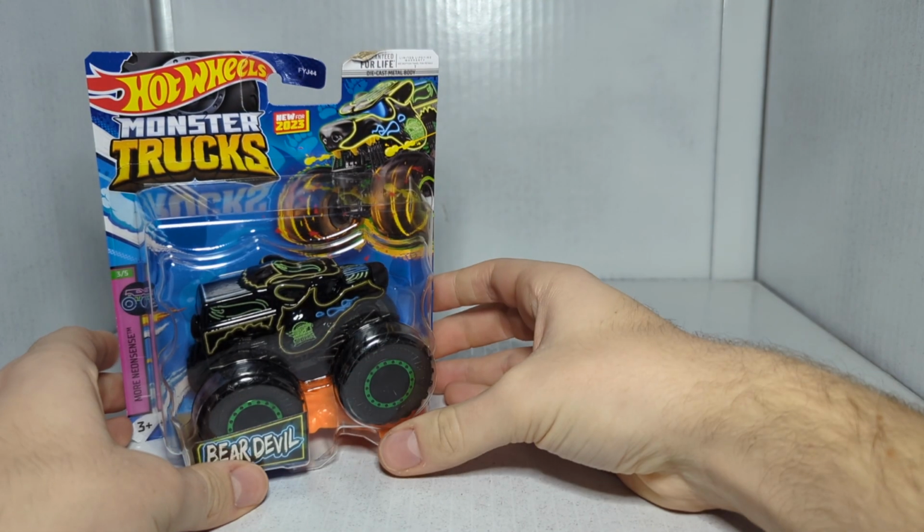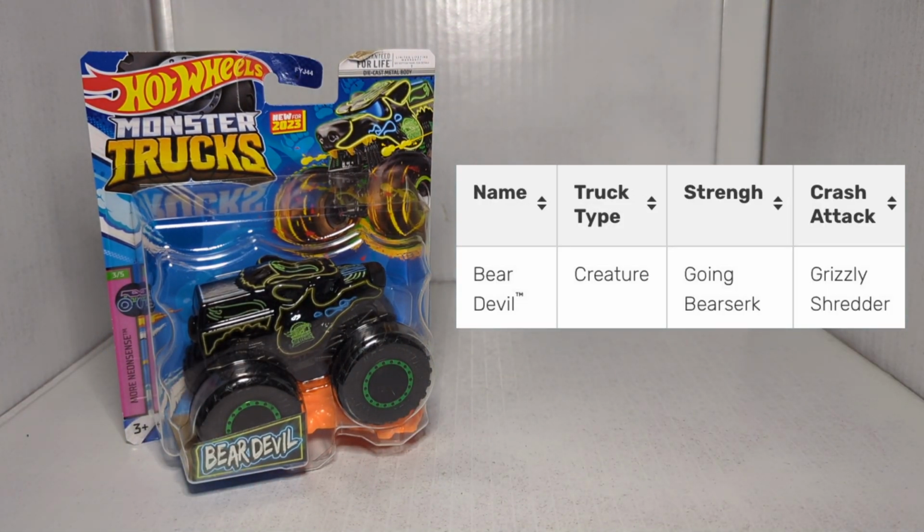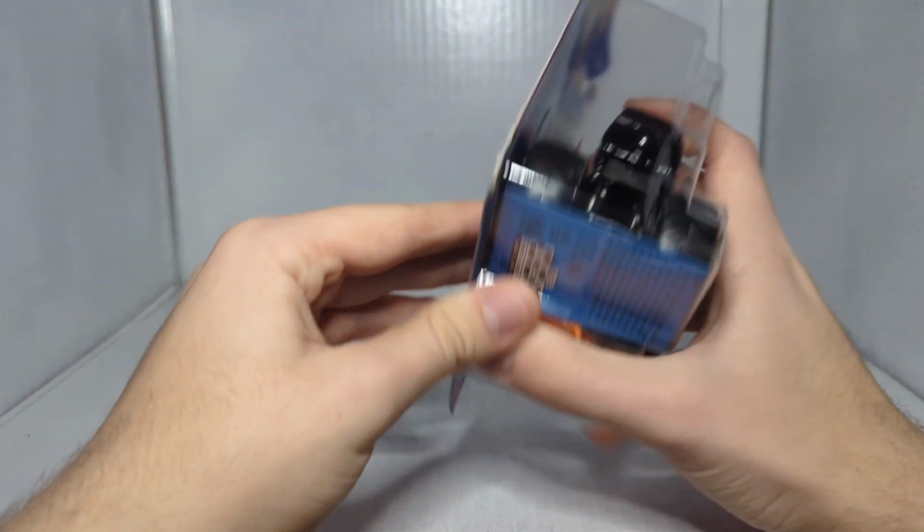Alrighty. Next up is probably the most disappointing truck in this entire set, and I'll explain why. It is the Bear Devil, number 3 of 5 for More Neon Sense, a series that I really enjoy. Basically what they've been doing is taking their animal themed trucks, blacking them out, and then doing these neon details on them. They did Piranha, which I have shown off in the past, which turned out absolutely amazing. This one, on the other hand, did not, and I think the reason why is because they didn't have enough going on to make it interesting, and I'll show you what I mean by that.